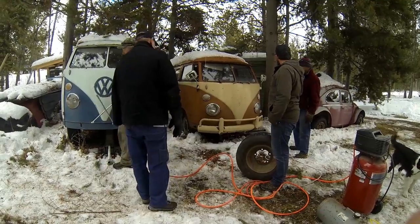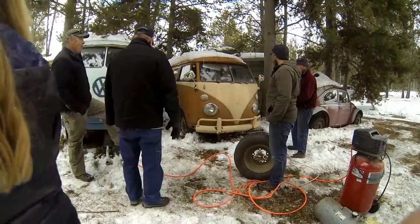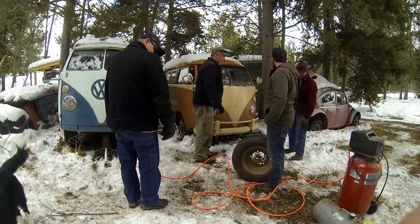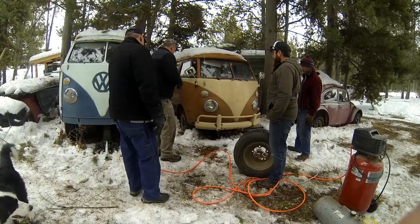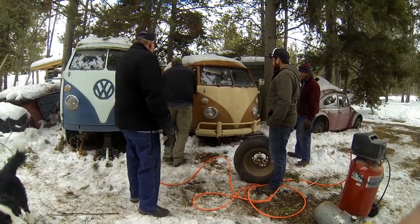I got an impact gun. You have a little impact gun? Yeah. We're gonna have the wrong fitting on it though, probably, huh? Oh. Let's just, I think we'll just max it out and then we'll just go with it. The star wrench won't work, huh? They're tight. They're on there pretty tight. It ought to hold it long enough to get it on the trailer.